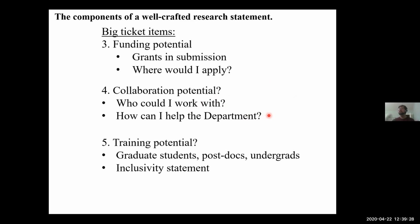Showing that you're going to benefit from working with the department and they're going to benefit from working with you is a great way in your research statement of showing your collaborative spirit, your team science approach, and how you envision integrating into the department right away.